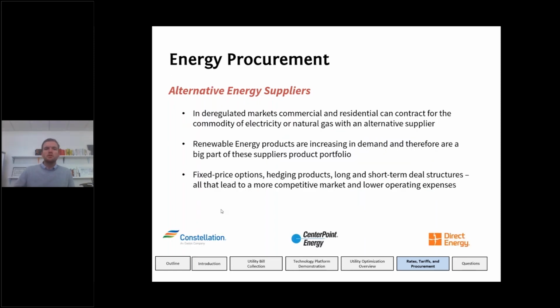Alternative suppliers in deregulated markets, the advantage that they can offer is oftentimes a broader base of product offerings. They have more renewable assets and can offer unique products as it relates to wind energy or solar, more so than the local utility can. They also can offer long-term contracts for the commodity of gas or electricity. So if you want to lock in for 12 or 24 months to a certain price and a certain volume, you can do that. You can hedge against some market risk.